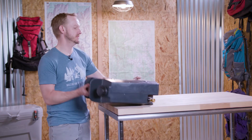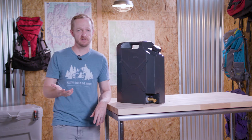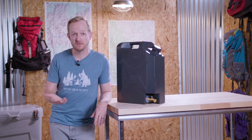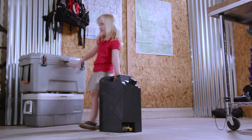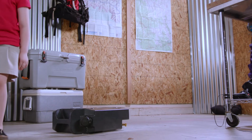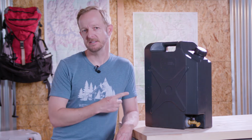it drooled. Now, this isn't really that big of a deal, I guess, you know, as long as you don't tip it over, or as long as your kid or your dog doesn't kick it over, as long as that doesn't happen when you're really deep in the bush and away from a water source. Yeah, this isn't how an $83 jerry can is supposed to perform, I don't think.